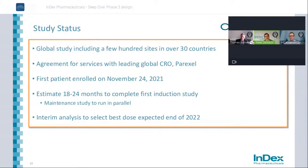And then we will read that out and report that data, which will, of course, put us in a very different position than today if we have one positive phase 3 study. So assuming good results in the first induction study, we'll be in a very strong position. And from a strategic perspective, we want to keep all our options open. Our main shareholders are well-capitalized, long-term investors, but we will also naturally consider adding additional investors or partnering at attractive terms at that point. But I think it would be premature to speculate now exactly how we will fund that.